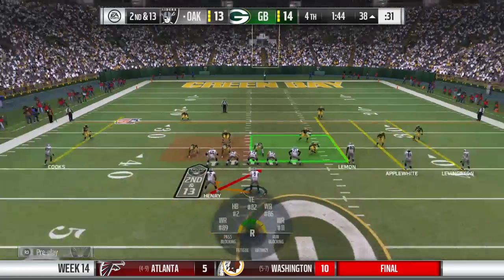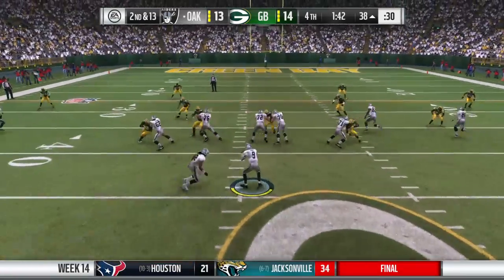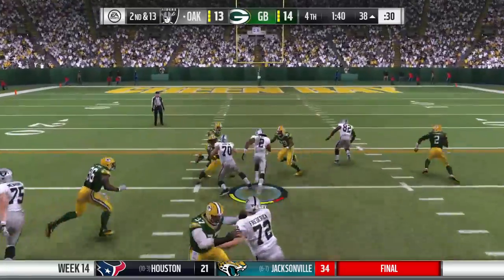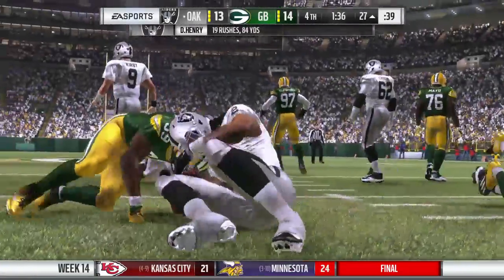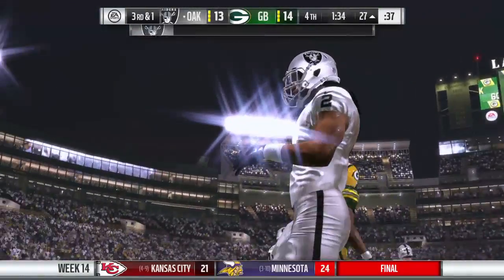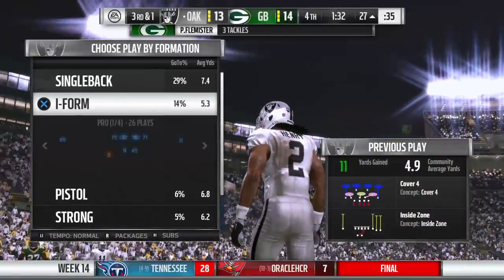They're going to hurry back to the line now. They'll run it now out of the gun. And he'll be brought down at the 27-yard line. 11 yards on the pickup, and that is going to set up a 3rd and 1.